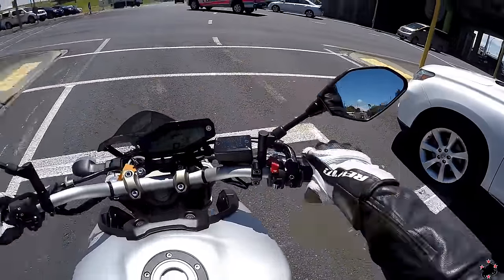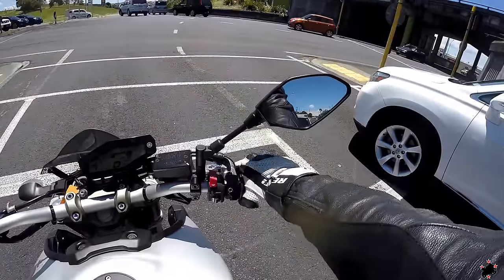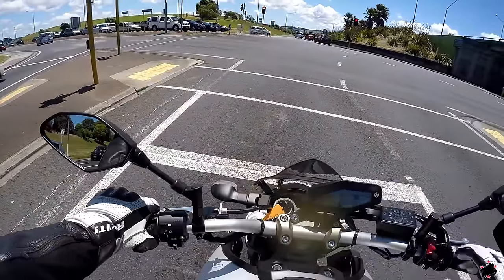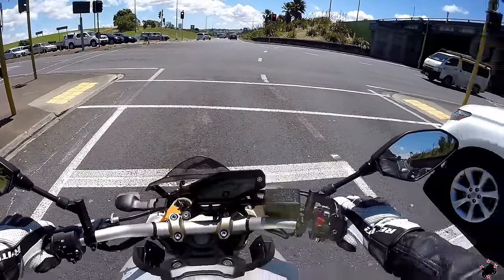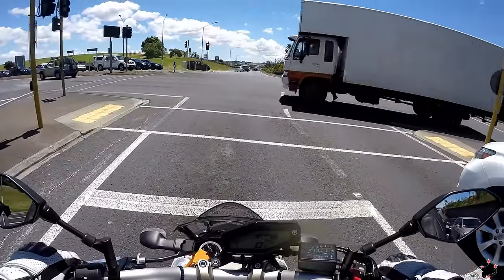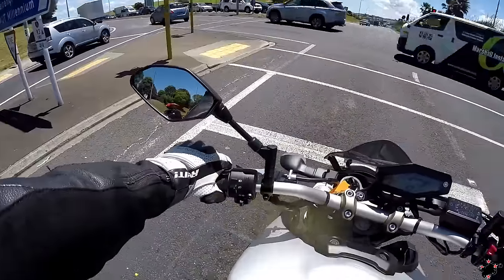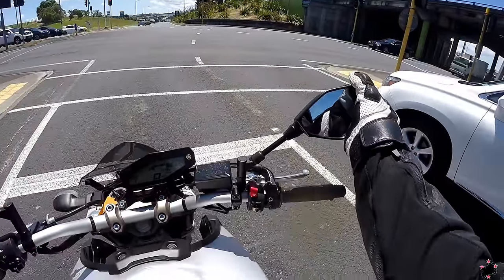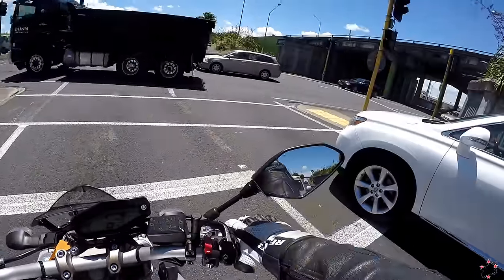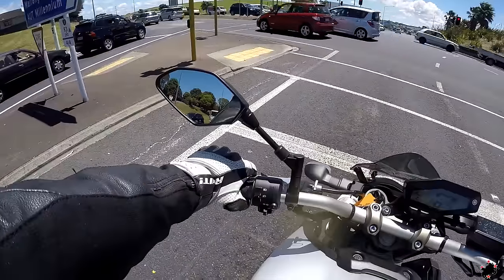Mirrors, stock mirrors, actually surprisingly good. I mean, I'm obviously seeing half of my arm still, but I think they're a lot better than the Street Triple ones. The Street Triple ones, I think, are just a bit too fancy. They've got the little inside bit that you have to move, and it is a pain in the ass, man. You can never get them in the right spot. But these are a bit more old school, just move the whole mirror. Less moving parts, it makes it a bit better. Oh, fuck, it sounds wicked.